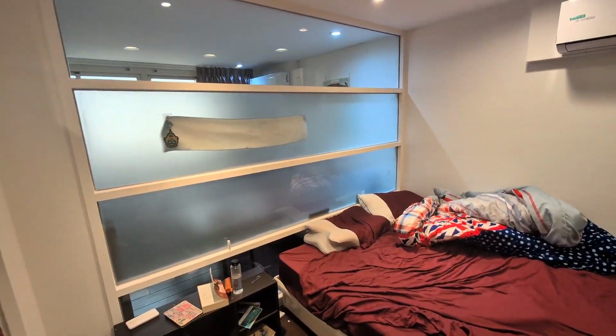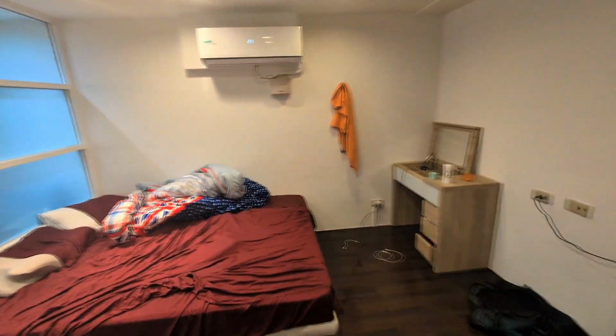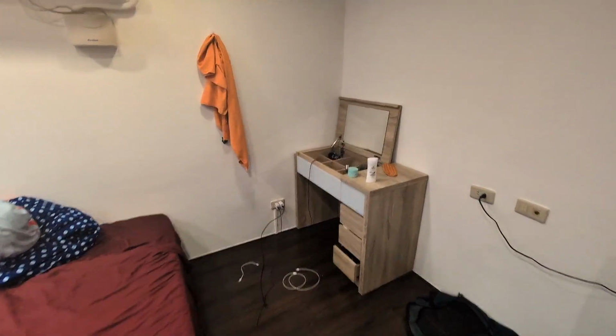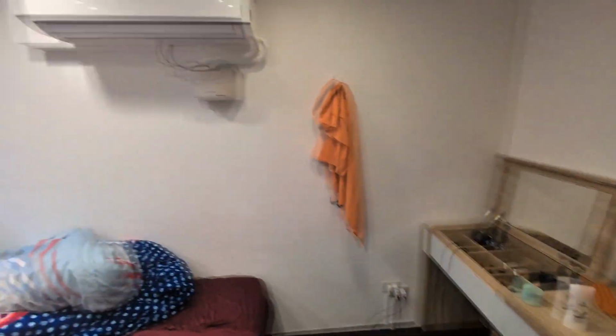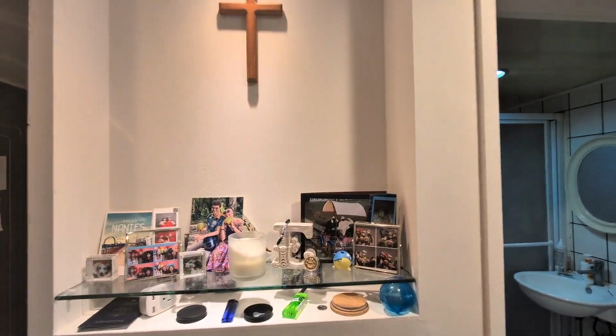So we have this glass wall partition, which is honestly really nice because it doesn't feel small like a closed off room, and you can still get a lot of natural light. Then we go to the shrine.